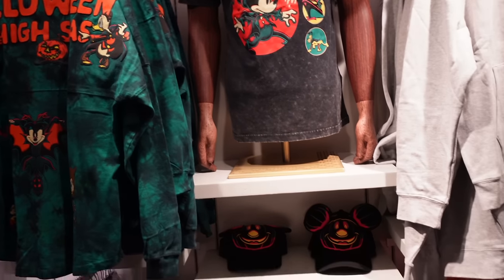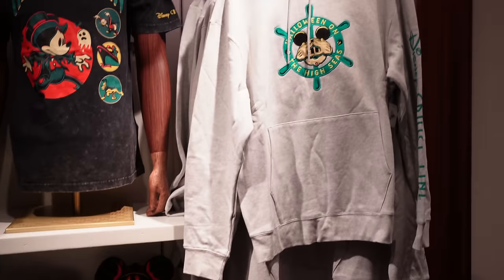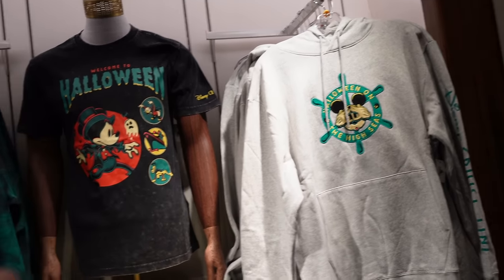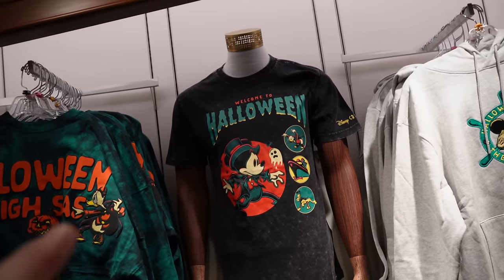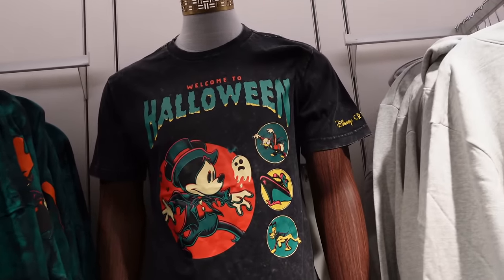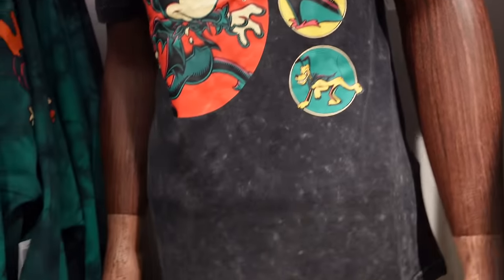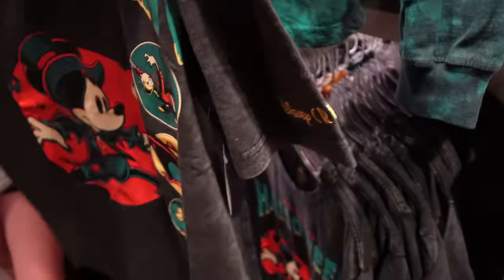That was very popular when I was here last night trying to get a few things for Carrie and I. You've got a sweatshirt here with Mickey looking through his fingers. That's kind of fun. You also have a Welcome to Halloween one. It doesn't say Halloween on the High Seas, but you see the cruise ship here. I don't think there's anything on the back of that one. Nope, but it does say Disney Cruise Line on the sleeve.